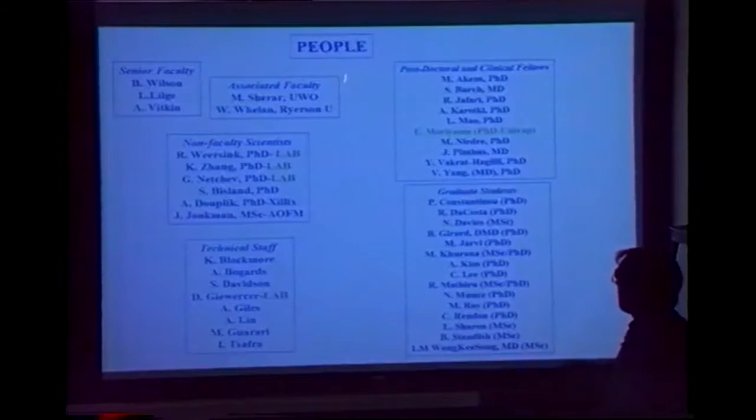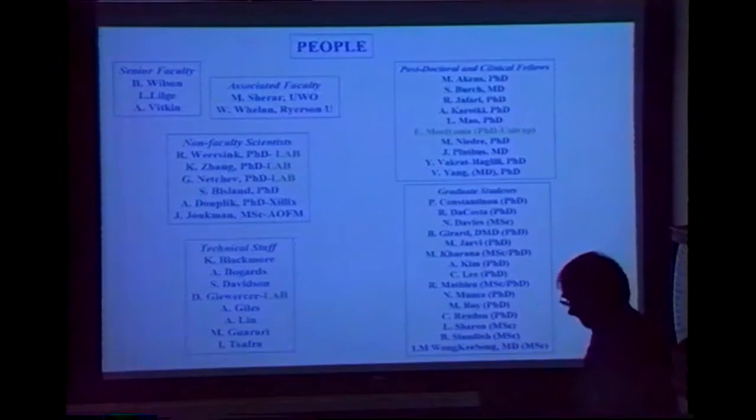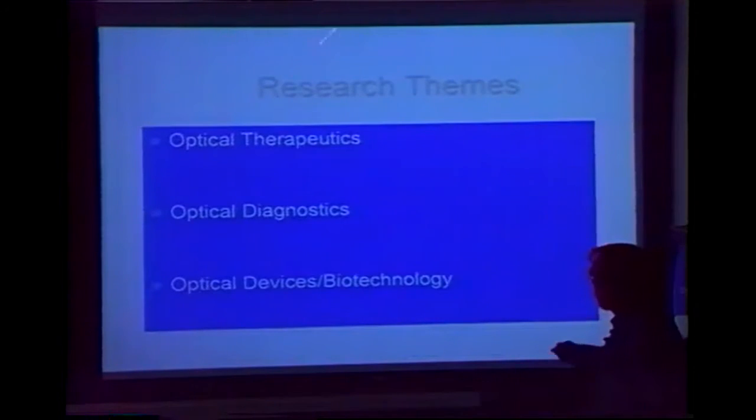Okay. We also have some people in the laboratory who have actual space to work in the laboratory, who are from other institutions: University of Western Ontario, which is about 100 miles away, and Ryerson University, which is a second university in Toronto. So there are people from other universities actually doing their research work in our labs. So the three research themes of our labs are optical therapeutics, diagnostics, and then devices and biotechnology.